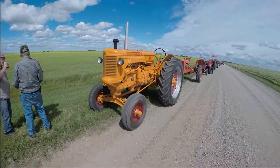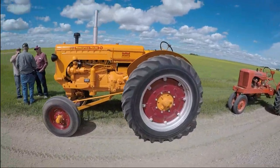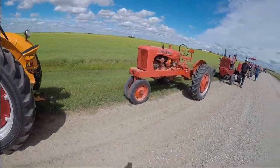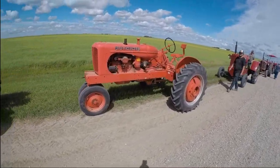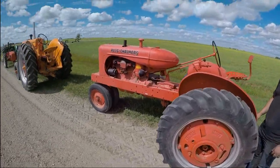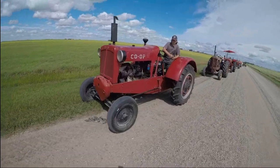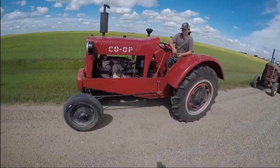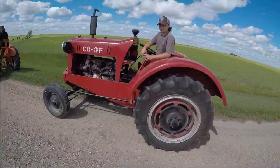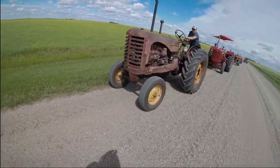We got a Minneapolis Moline U. Another Allis Chalmers. What model is this again, Zach? WC. And then a co-op tractor that's built from a bunch of stuff that's bolted together. I think it'll do like 40 mile an hour. And a Massey 44.